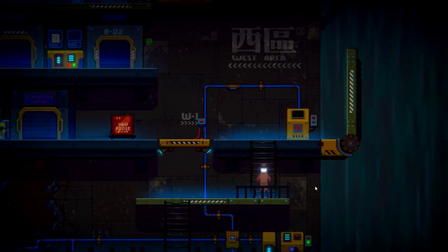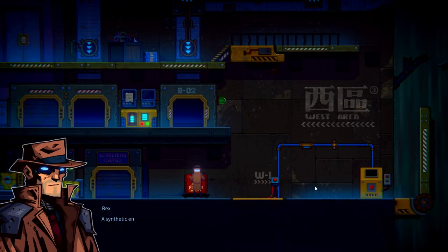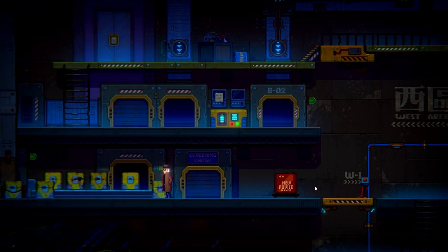Unless... Hang on, let me just go back up here and check over this area, because I don't think I've seen this thing. Synthetic energy resource. That magnetic generator should be able to run on this fuel. Okay, so we need to get this going.